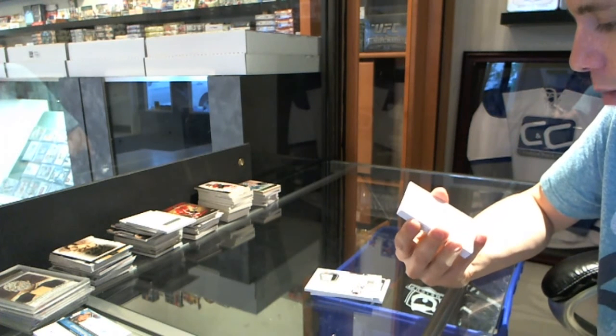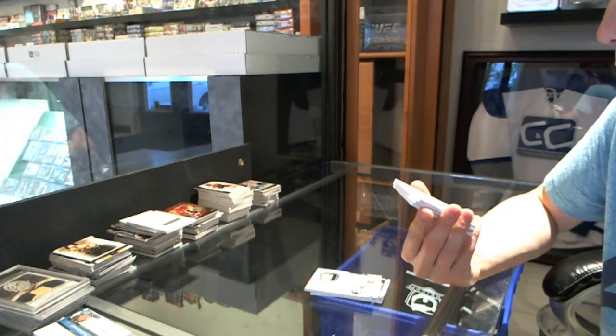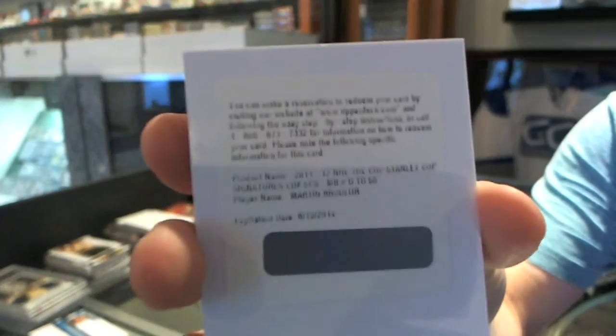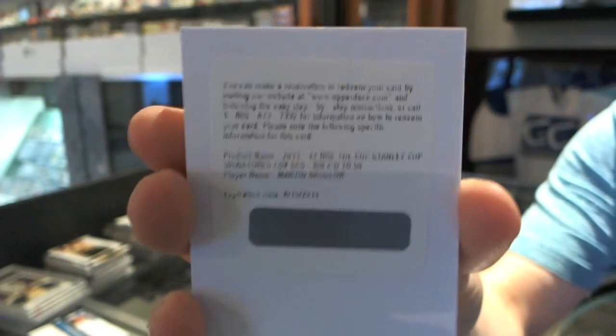That's not bad. We've got a redemption for a Stanley Cup signature. It's numbered to 50, although it probably won't be produced. For the New Jersey Devils, Martin Brodeur. Martin Brodeur. Excellent.